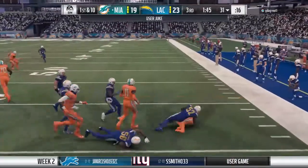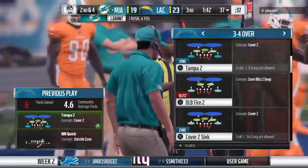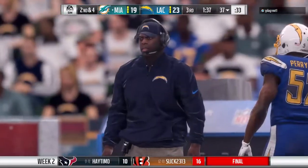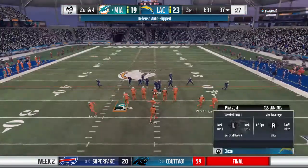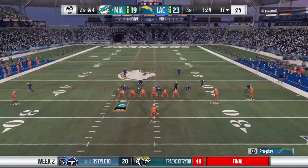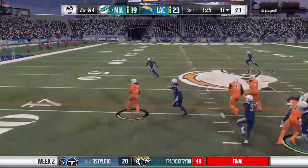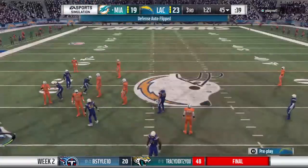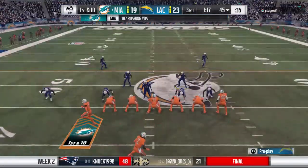Oh, able to avoid him. Found a little room there as he's up to about the 37. He'll get a nice chunk there on the 1st down run, and it's 2nd and 4. See if they stay on the ground for 2nd down. Now it's Ajayi. And he'll be brought down right at the 45-yard line. It's an 8-yard pickup and leads to a new set of downs.